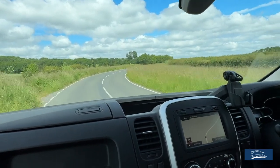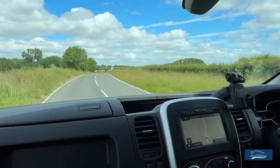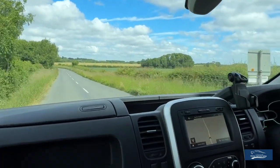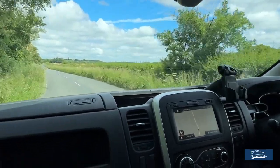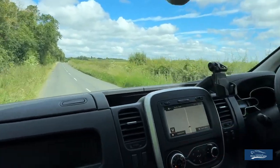Great spec on it already. Just needed our PVS Sportline editions just to finish it off. So it's got the 20-inch alloys on it. We've got a little gloss black front splitter. It's got the sidebars and rear spoiler, so it just really pops now, with all the black on it and the spec of it.